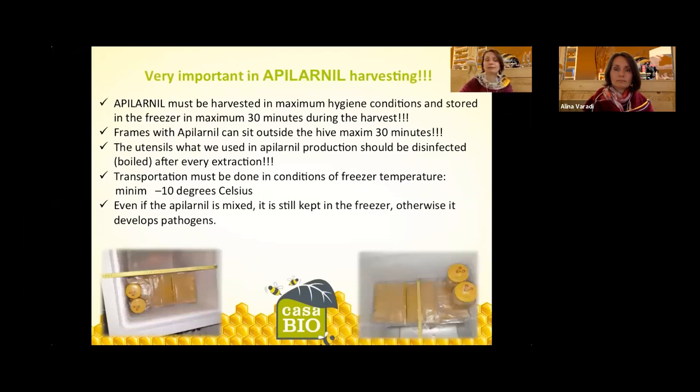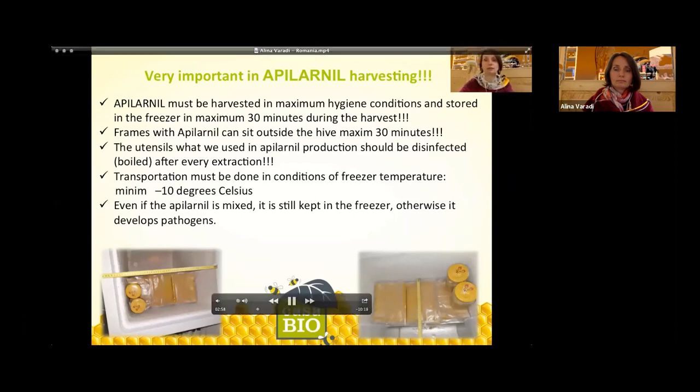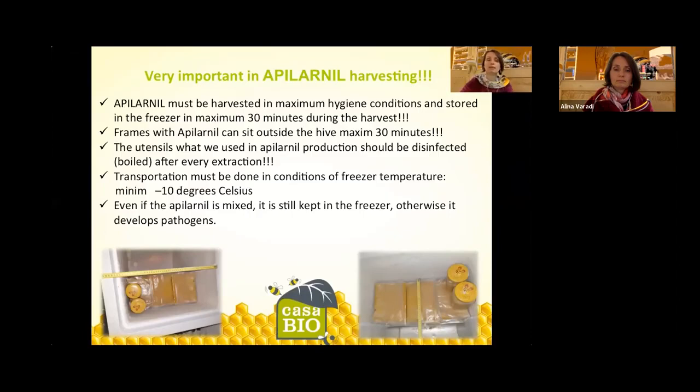Apilarnil must be harvested in maximum hygiene conditions and arrive in the freezer in maximum 30 minutes during the harvest period. So if you harvest for 30 minutes, you stop, you put it in the freezer, then you start again to harvest, and again put it in the freezer within 30 minutes, because if you don't, it will start to develop pathogens. For this, the utensils we use in Apilarnil production should be disinfected and boiled after every extraction. And frames that contain the Apilarnil can stay outside the hive no more than 30 minutes.